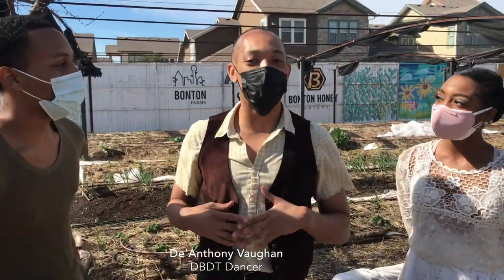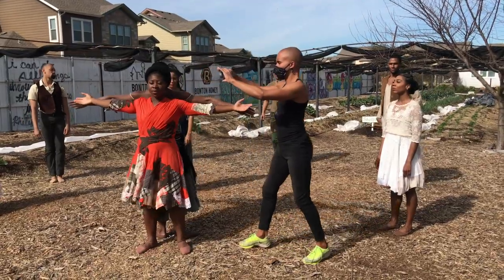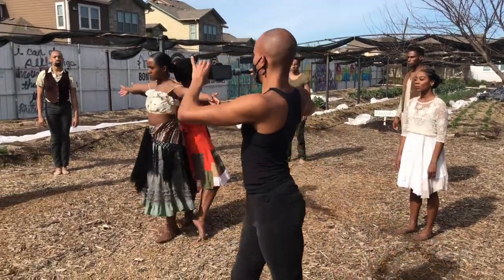Today we're at Bonton Farms. We are doing the piece ODETTA by Matthew Rushing. And today's section we're working on is Ox Driver.